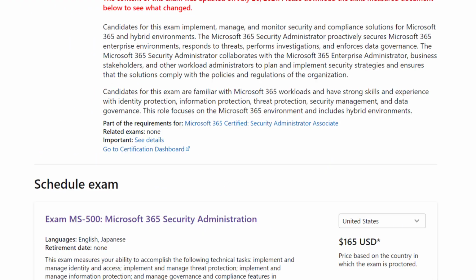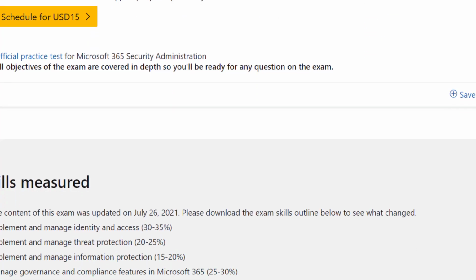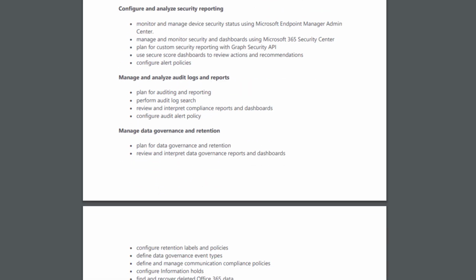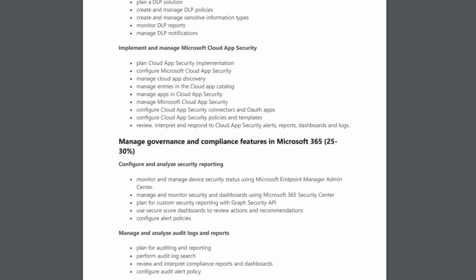If I come out here to the MS500 exam homepage, I can scroll down and get to that skills measured document. And what I'm going to find in this skills measured document, we're touching on governance and compliance, including some of the fairly new Microsoft 365 compliance features. You'll look at the new Security Center. You're going to see some new experiences in the portal.